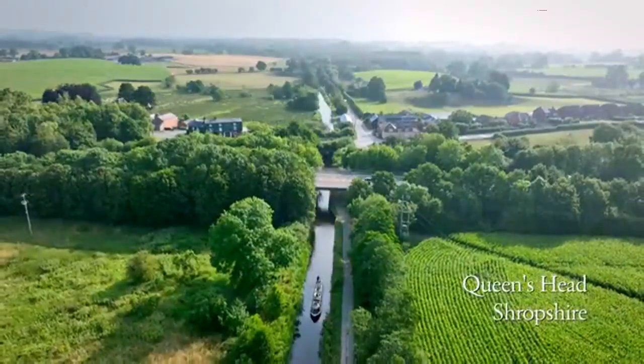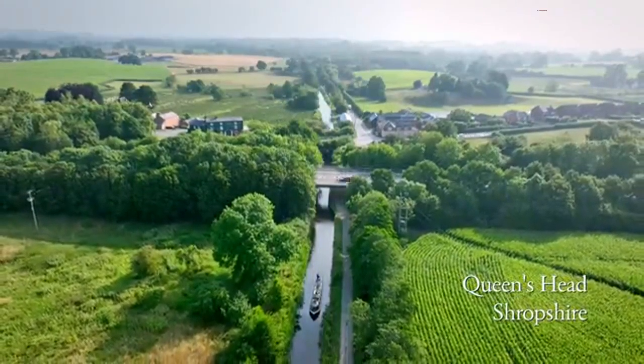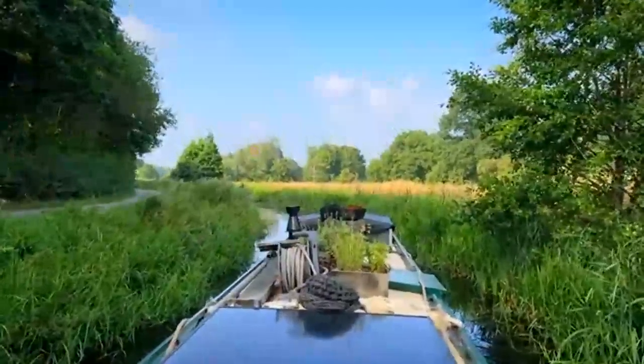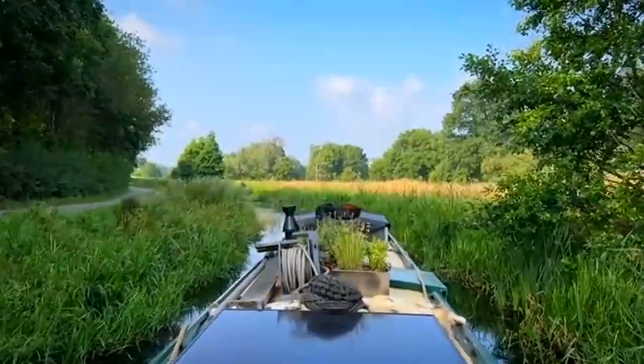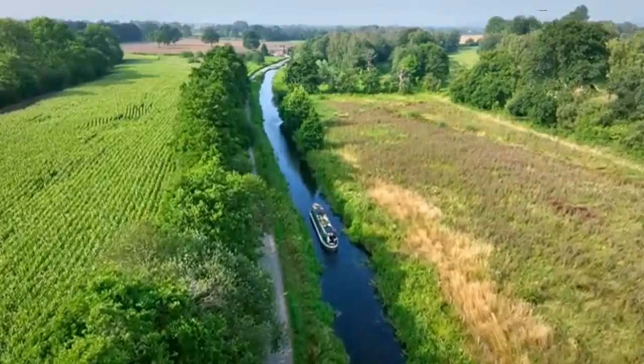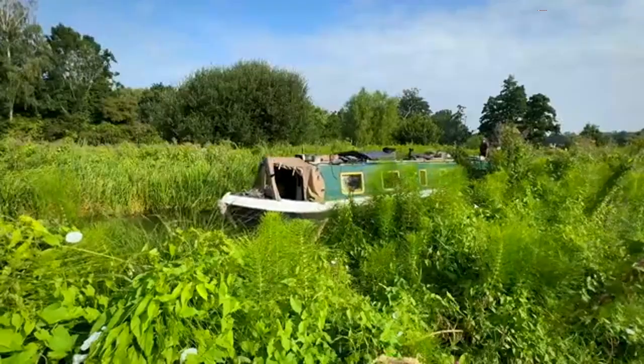It's the last day of my little trip here. I will reach the end of the Montgomery Canal today, or at least the end of what is currently navigable. And I'm going to hopefully find out more later on, see what state the restoration is in. But also, I'll have to turn around at the end and then come all the way back again, ready for the next part of my adventure.